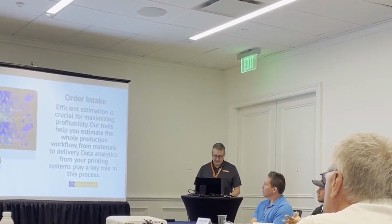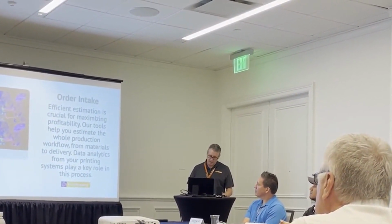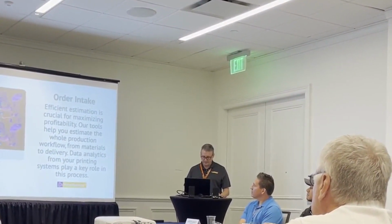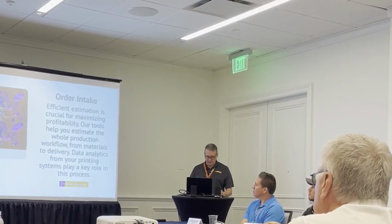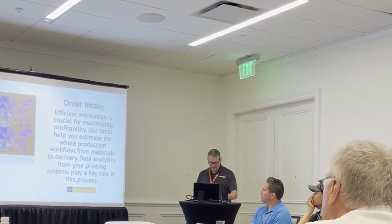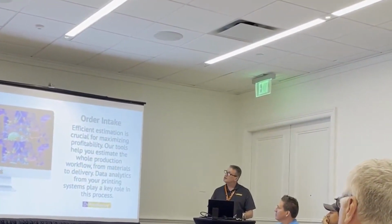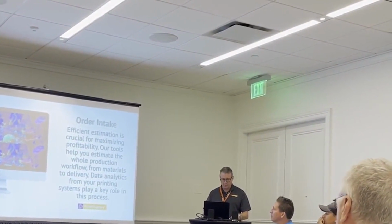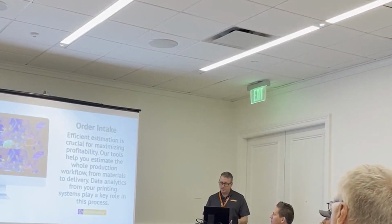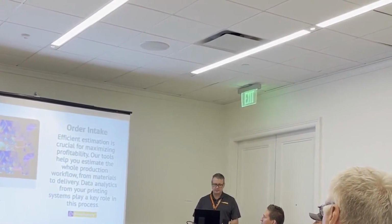Estimation. It's essential to nail down the entire production workflow, from material costs, ink usage, printing and finishing times, all the way to delivery. This meticulous planning is the key to maximizing profitability. Data analytics from your printing systems and cutting systems play a crucial role in this process. Tracking the product's journey throughout the production workflow, from printing and cutting to laminating, welding and sewing, ensures smooth operations and a complete end product cost analysis.